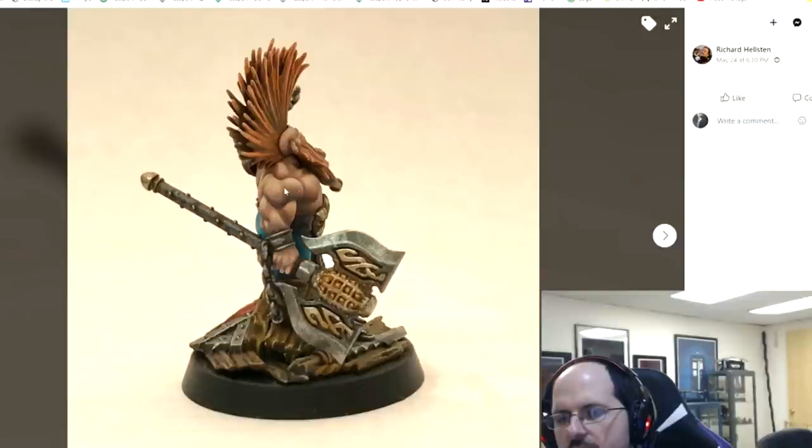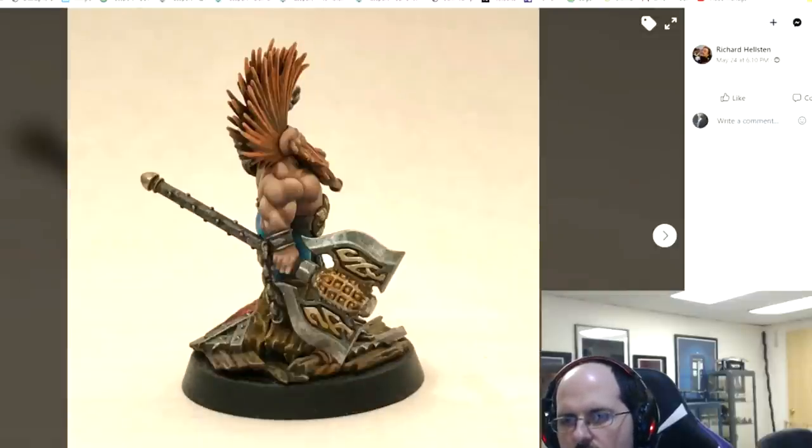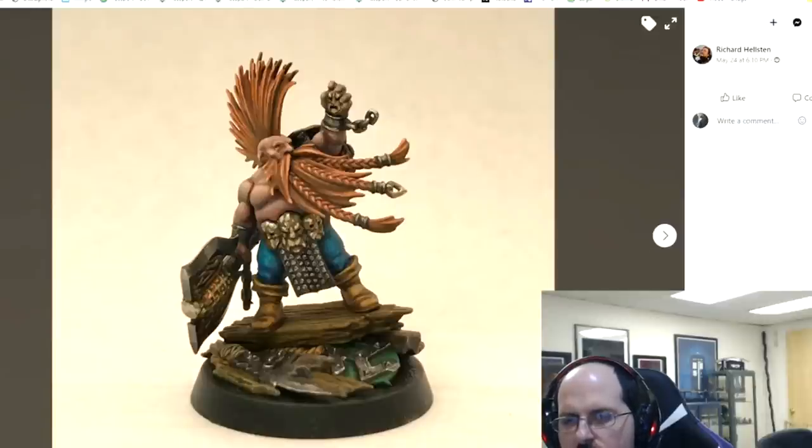So where we actually need to go is into some higher highlights on the places that would be really exposed. You've integrated the other tones nicely, but they don't get as bright as they could. And you can see that right here.